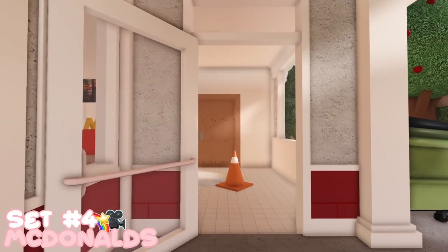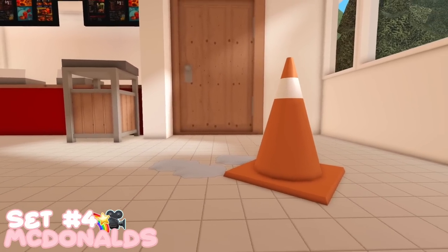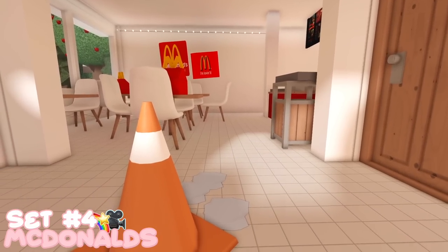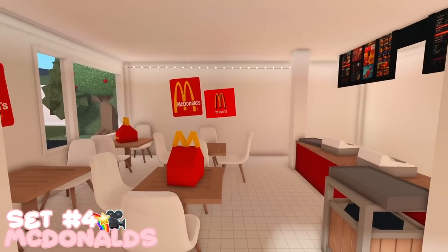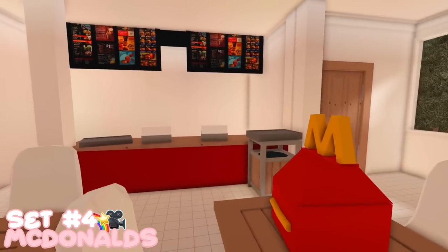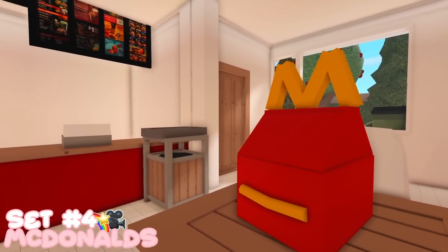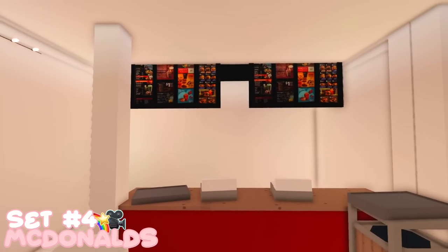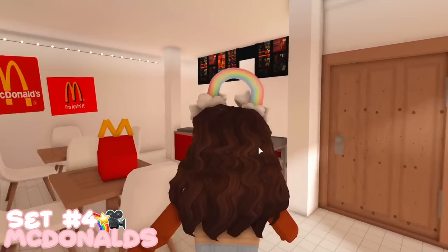My friend Froggy did help with the interior. Again, it's nothing crazy, but we have a spill over here. So there's obviously a cone, so all the customers know to watch out, but somebody needs to come and clean it up. And then we have the tables and chairs. He did make these custom Happy Meal boxes, which are so adorable. I'm obsessed with them. And then over here, of course, we have the registers and the menu where you can order your food. So that's pretty much it.